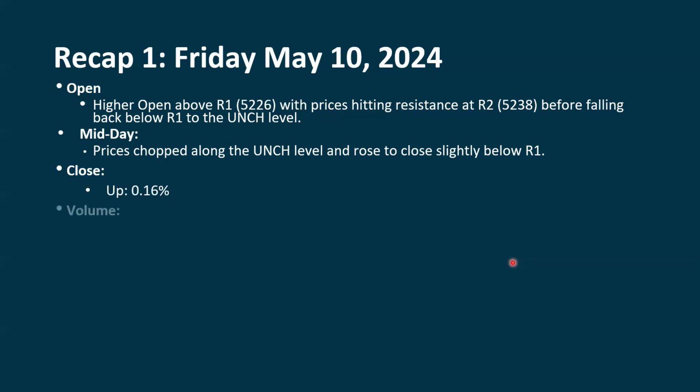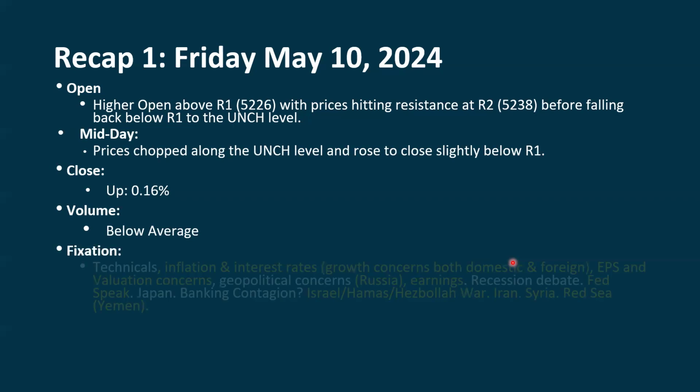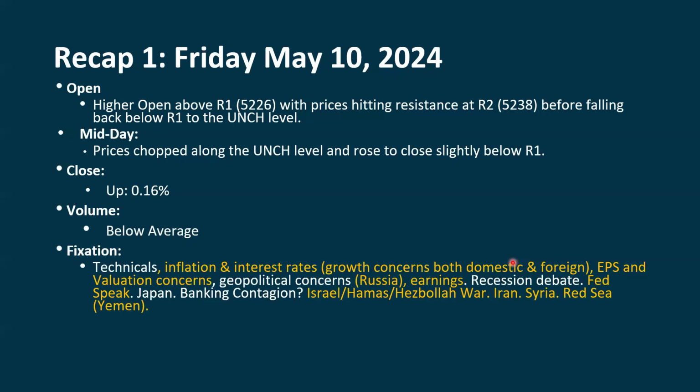So that's where we got the gain from. We were up 0.16%, and we're still seeing volume dropping off. And that's been kind of a thing that we've been watching all week. We've been going up higher on lower and lower volume, and that quite often is a warning sign. But that could change. We've got some more catalysts that could really drive the market in the upcoming week, and folks will probably be coming back in.